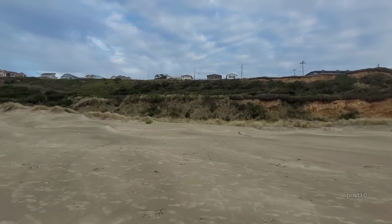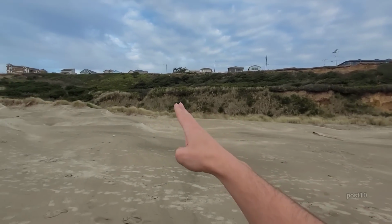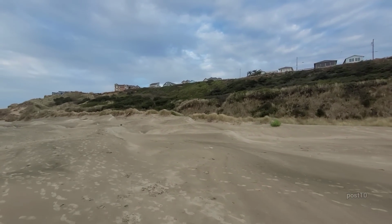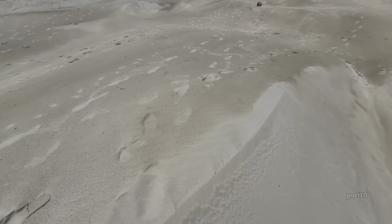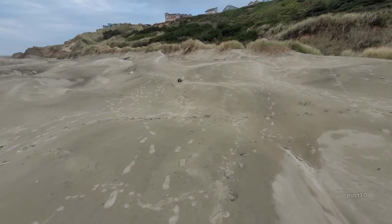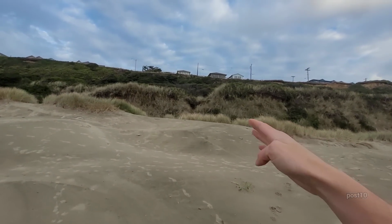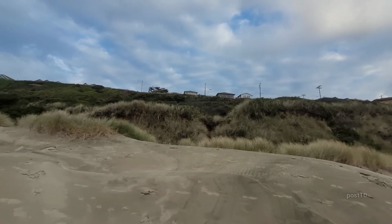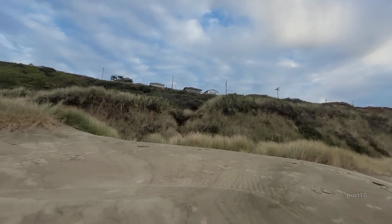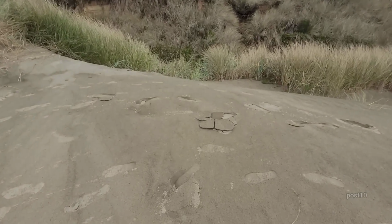Let's find that trail. I'm thinking it's gonna be over here somewhere. I see a couple crevices where it could be. This is so cool walking on these little sand dunes here. I just hope I don't go up the wrong one. This looks like it probably is it. Even if I do go up the wrong one, it doesn't lead to anyone's house. The houses are all on the other side of the road. I'm thinking this is it.